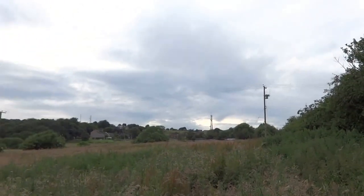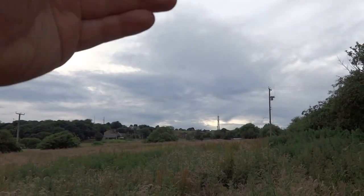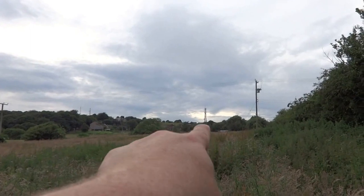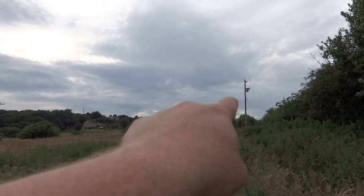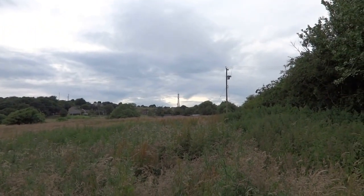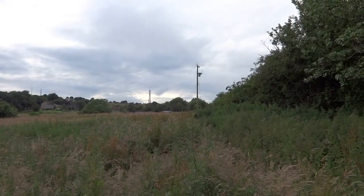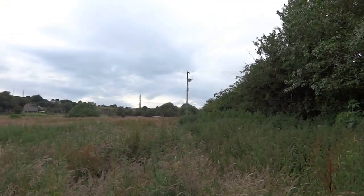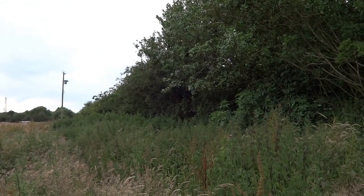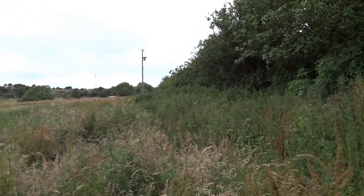Right, so I am now in the field behind the scrapyard where I stopped before at the end of that lane. Those buildings there are the back of that scrapyard. I think there's some kind of kennels, there was a lot of barking. I've not filmed through this field because just look how overgrown it is. There's nothing you can really make out. But essentially, this is the route of the line. So I'm just standing just off the route of the line.